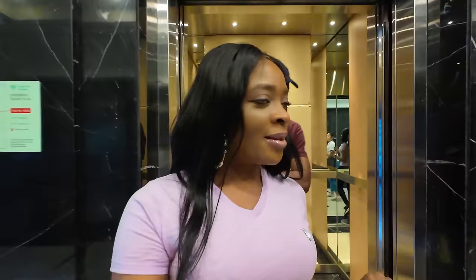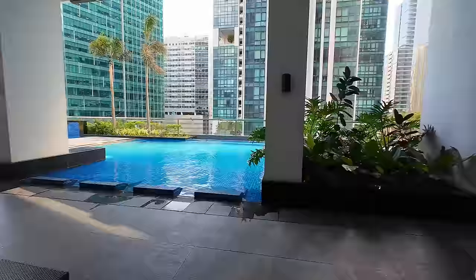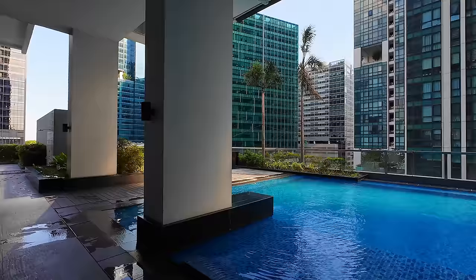So we want to check out a unit here in Uptown Ritz in BGC. It's around 8th Avenue and 9th Avenue, just in between. We want to check out the amenities first before we see the actual unit. So here is the pool. The pool is overlooking uptown.